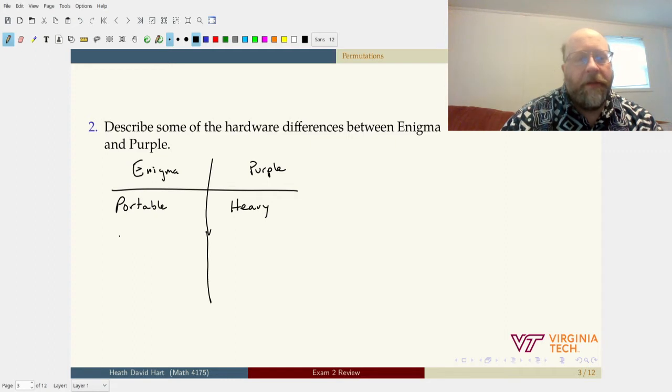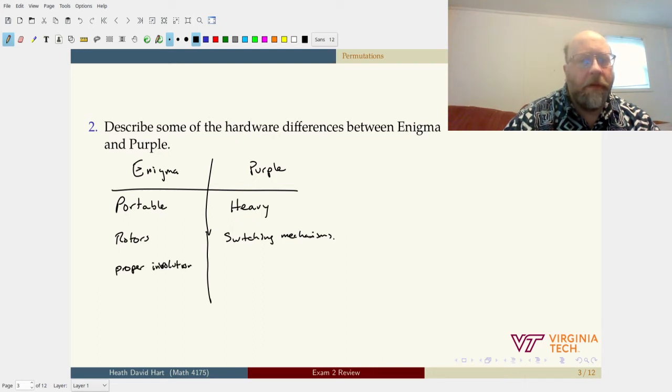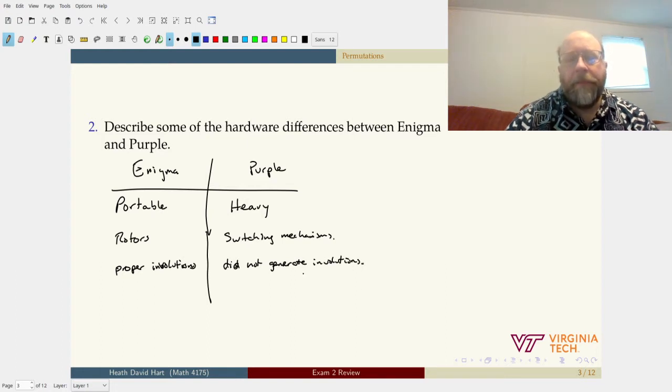Enigma used rotors, and Purple used switching mechanisms. Enigma only generated proper involutions. Purple generated actually more complicated permutations in some respects because they weren't involutions at all. But because of the 6-20 split, we knew part of the cycle type every single time. So this did not generate involutions at all. That made it harder to decrypt a message because decryption and encryption weren't the same process.